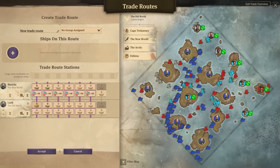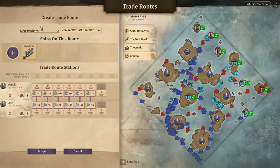And just spam it out. One ship can do it. Get a reefer. Call this New World to Old World export. So export scooter.